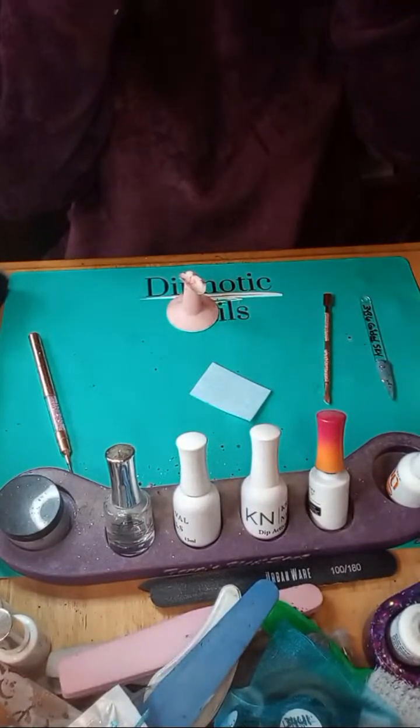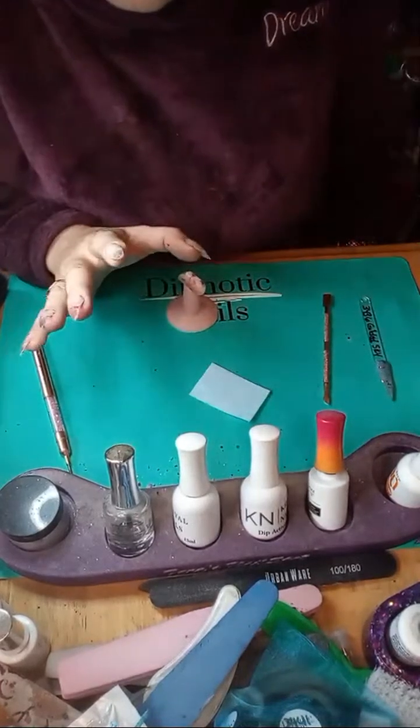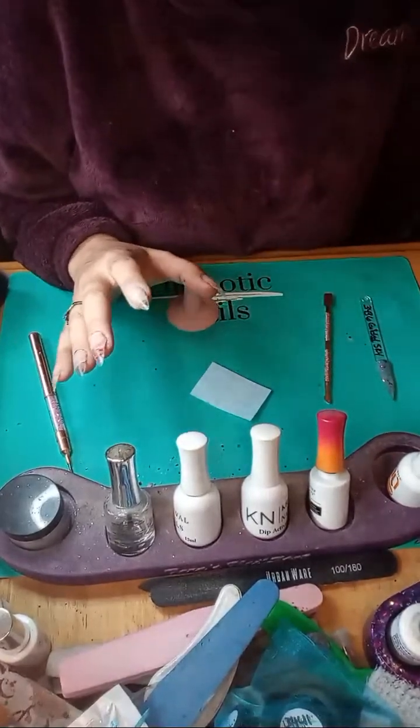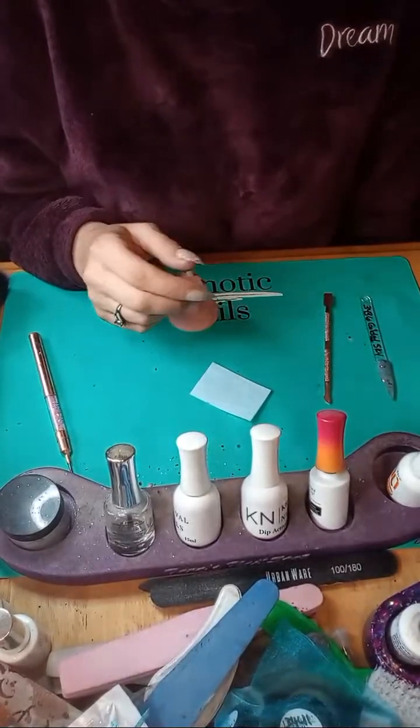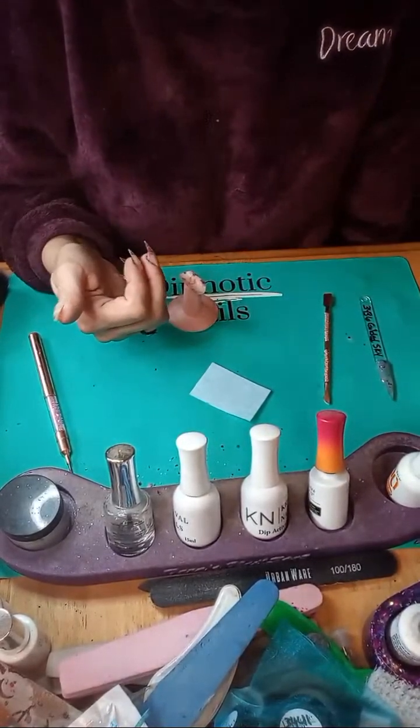I did my makeup today since I had that airbrush foundation. I figured, what the hell? So I did a full face of makeup. Yeah, I did foundation.